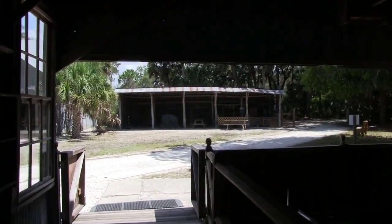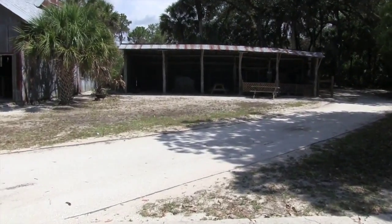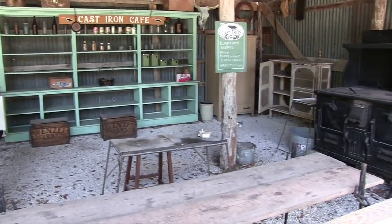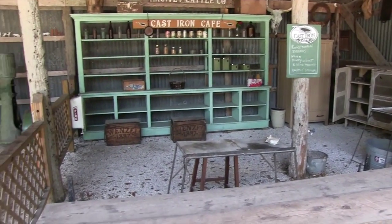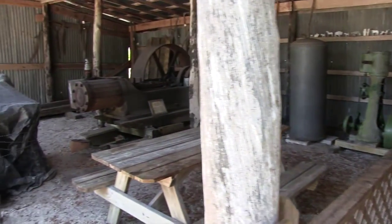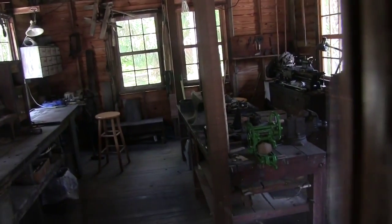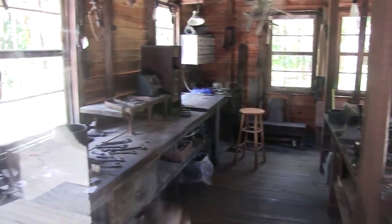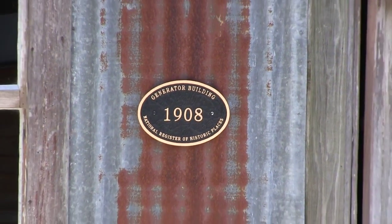And across is sort of a garage. It kind of looks like this might have been a little cafe of sorts. I think during one of the tours we had some time ago, they said Edison liked to work here. He had a little shop here. Let's go in the generator building. That's to the right.